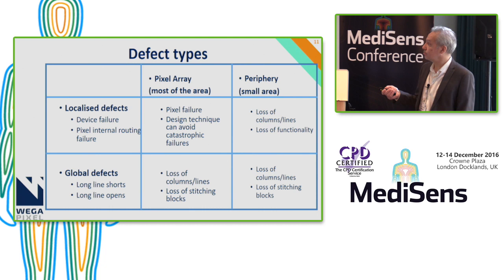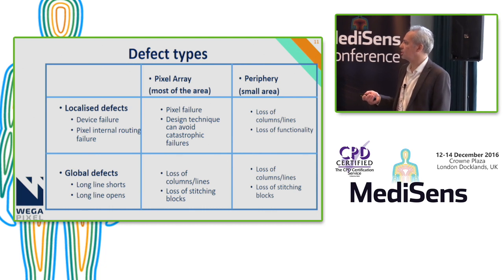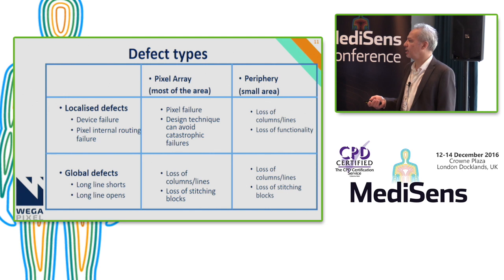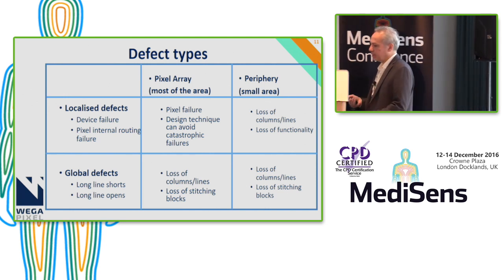you can end up losing lines, or losing the sensor eventually, or having loss of functionality, and similar. And for global defects, again, you can lose lines and stitching blocks.